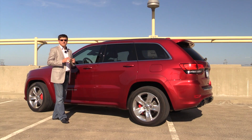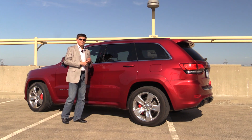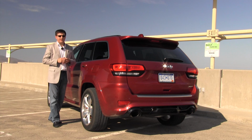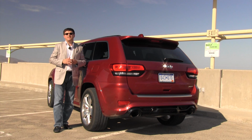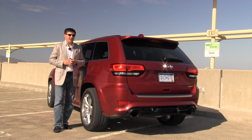But more than that, the Grand Cherokee SRT is honest-to-goodness competition for the ML63, the BMW X5M, and the Porsche Cayenne Turbo S. I'm not just talking about performance figures, however, although the Grand Cherokee does stack up extremely well, delivering performance and handling abilities that's about 95% of the Cayenne as well as the BMW X5M. The big thing is that it does that for about 70% of the cost, with a 5-year, 100,000-mile warranty.